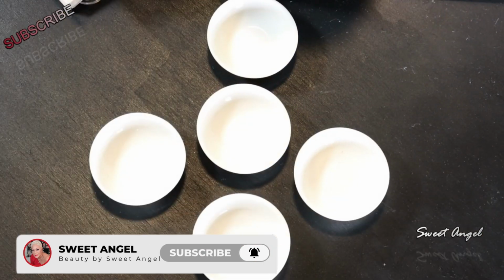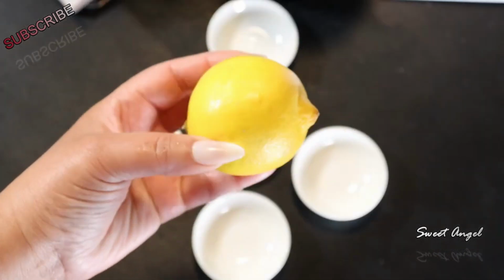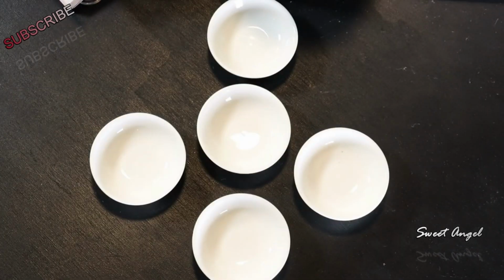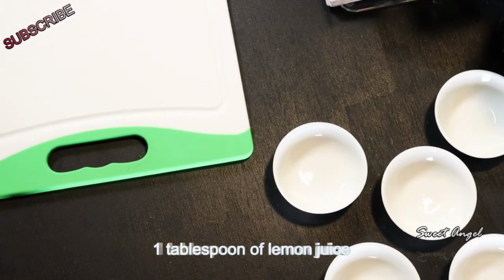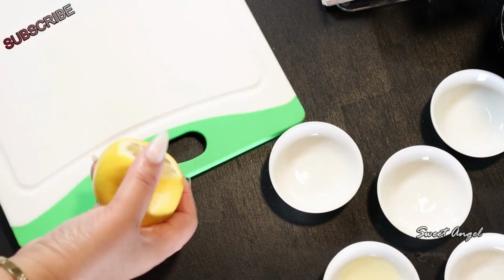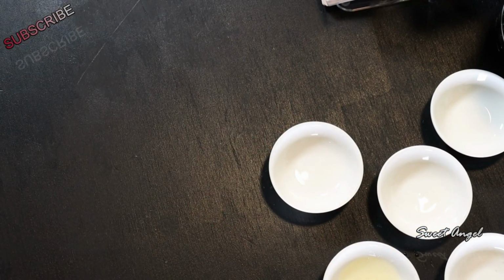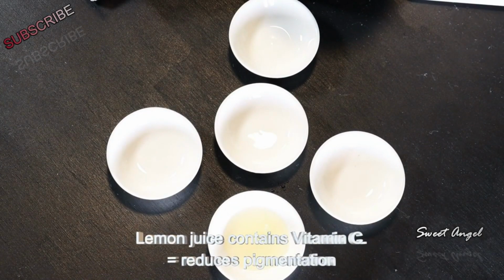So in today's mask, the first thing we're going to use is lemon. I'm taking in about a teaspoon or a little bit more of lemon juice, freshly squeezed lemon juice. Lemon juice contains vitamin C, which, guess what? That is what's going to help reduce those dark spots, sunspots, and correct pigmentations.